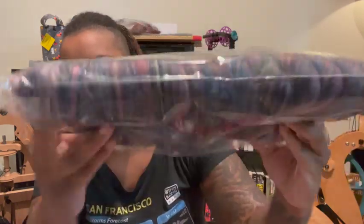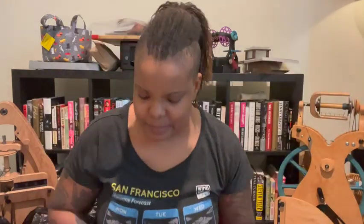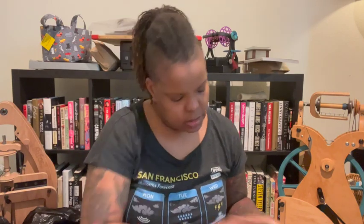Custom milk blend Aurora Borealis. 18 micron merino, 23 micron merino, South American viscose bits, and bamboo rayon. Look at that. Isn't that pretty? Some power scour for cleaning the wool. Some Angelina with a tip.